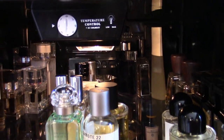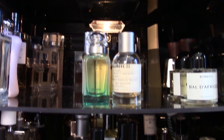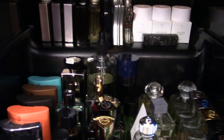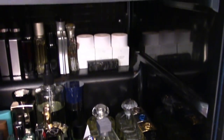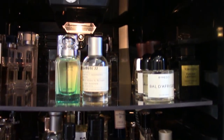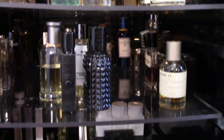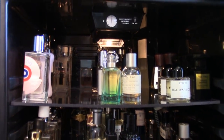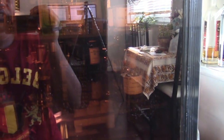But if you look in, you can see that there's a lot of organization that I put to this. In general, I keep what I consider the fragrances that I like the most contained within this wine cooler. Limited amount of space, so I can't put all of my fragrances in there, but I did. Anyways, I'll be showing you guys each and every single fragrance in a bit.